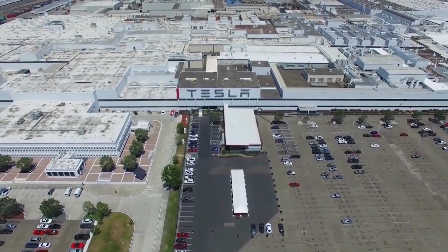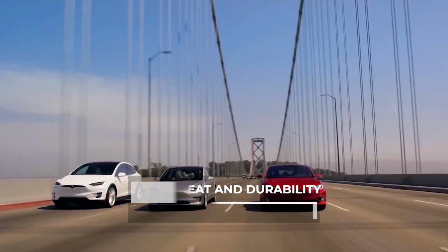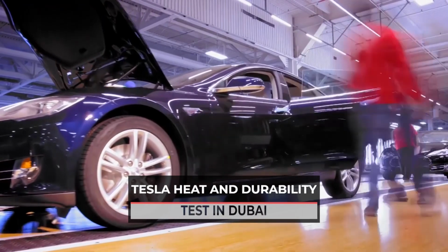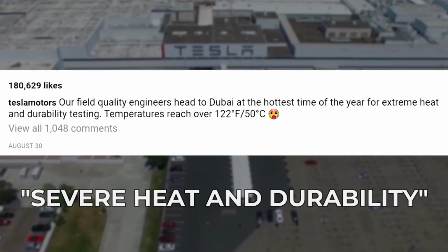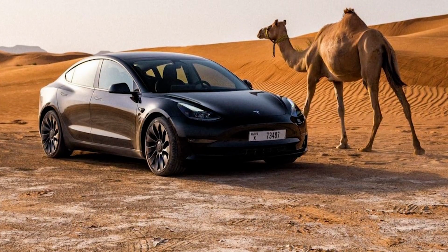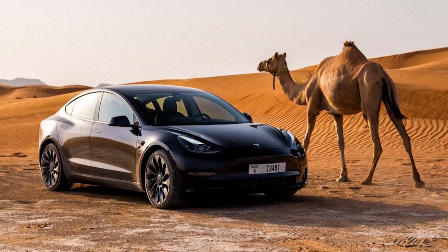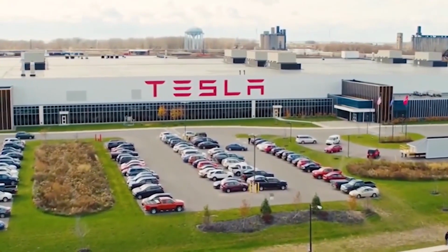A while has passed since Tesla's Deliver Now, Repair Later philosophy was made public. And now that people are more aware of EVs, the company tweeted about allegedly conducting severe heat and durability testing in Dubai. So, how does Tesla perform in extreme heat? And what are the challenges that should be expected?